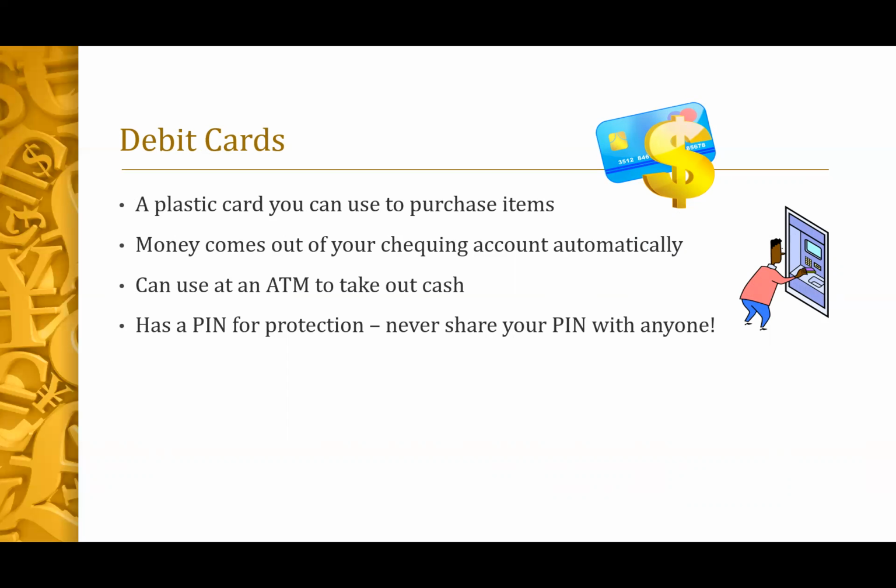You can also go to an ATM and take out cash. So if you're at a restaurant and you want some more cash for whatever reason, you can use an ATM machine and the cash comes right out of your Chequings.